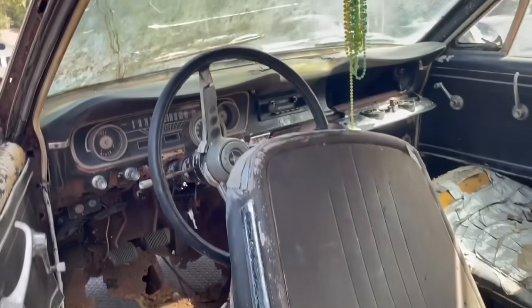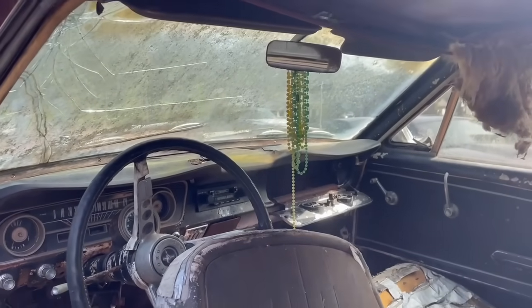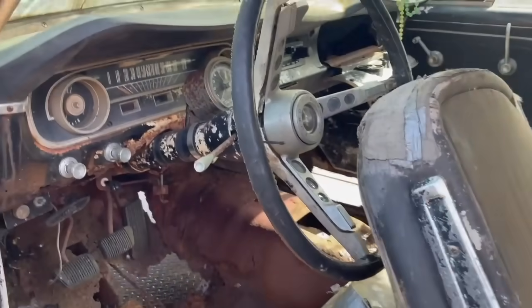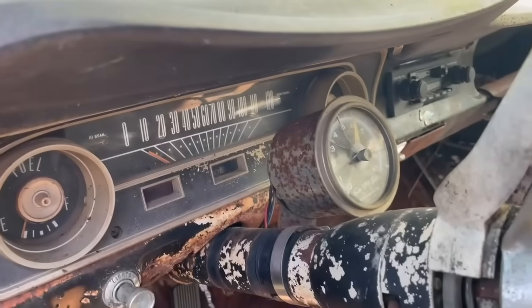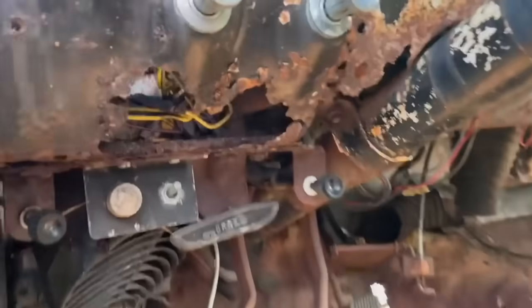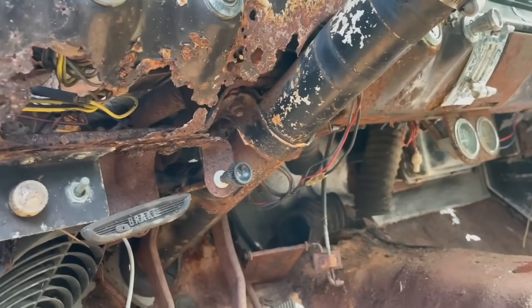But I did some work cleaning it. And this thing needs everything that I did to the other car. Full restoration. Everything. I mean, look at the dash. Dash is all rotted out.